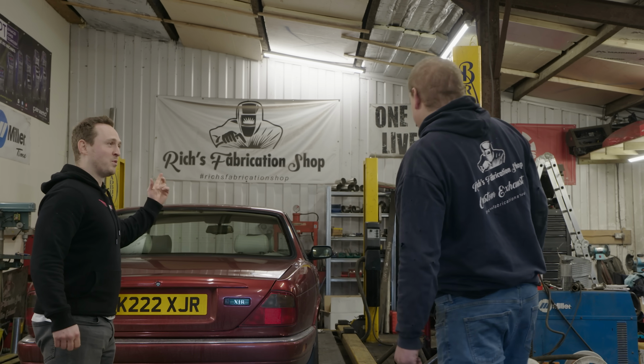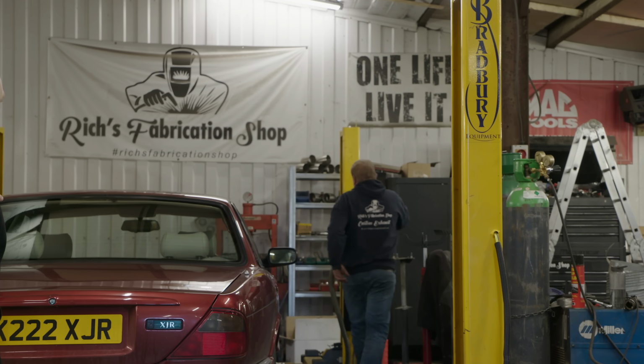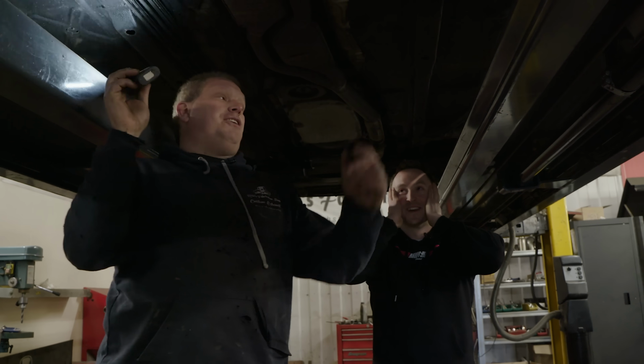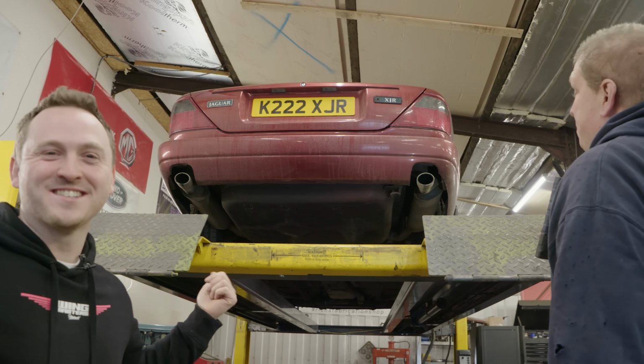Shall we put the car up in the air and then we'll have a little look? This is a very clean example, Rich. You're going to be impressed. I hope. Side pipes. Both sides. We could just keep the tips there. Imagine if we just kept the tips.